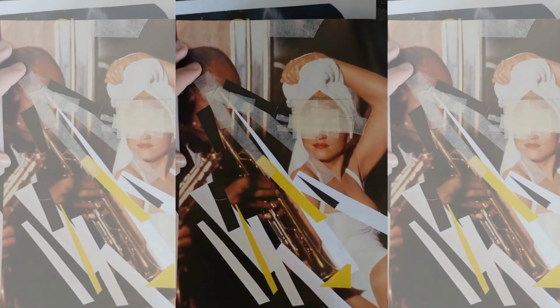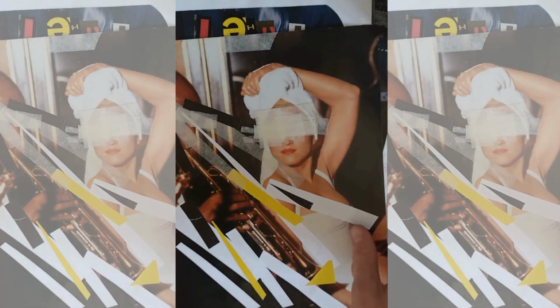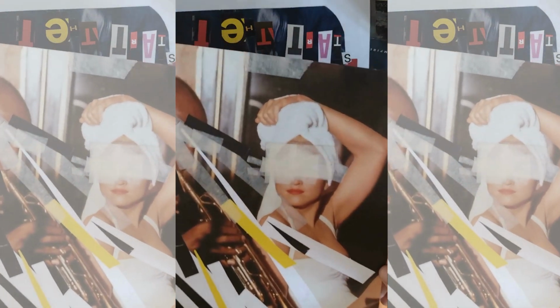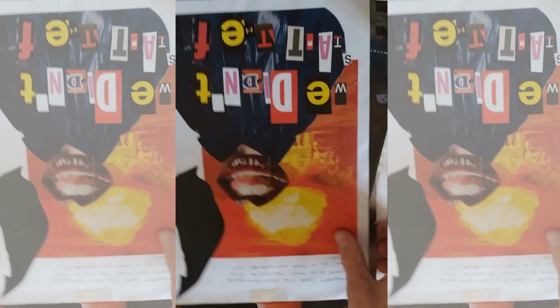It's more masking tape, doing the same effect but also obscuring the eyes. I'd overlay it until I couldn't see the eyes anymore, sort of like a Modigliani kind of thing. You can slightly see them, at least I can. Don't know if the camera picks it up. That's really good, I like it.